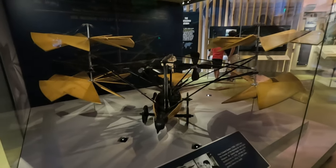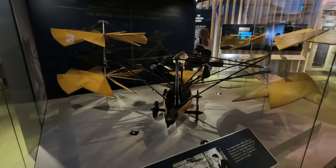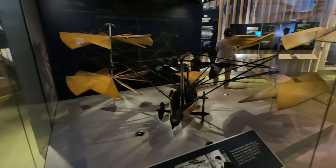Convert to a plane. That's quite a 1943. It was designed as an aircraft featuring helicopter blades that could be converted to fixed wings.